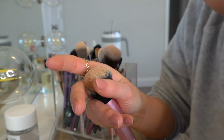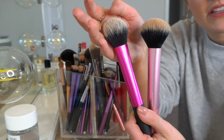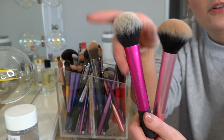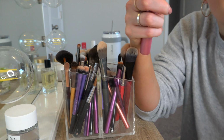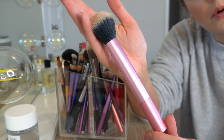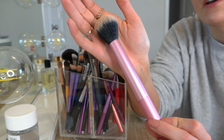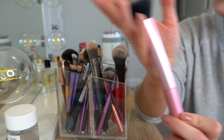And I know I said earlier I had the Multitask brush in the maybe pile with the hot pink handle. This one has the light pink, so this one is older. So that one I will get rid of. And honestly, I think I'm gonna keep the newer one. I feel like I used to use this for bronzer a long time ago, so I feel like I need to try that again. So this I will keep.